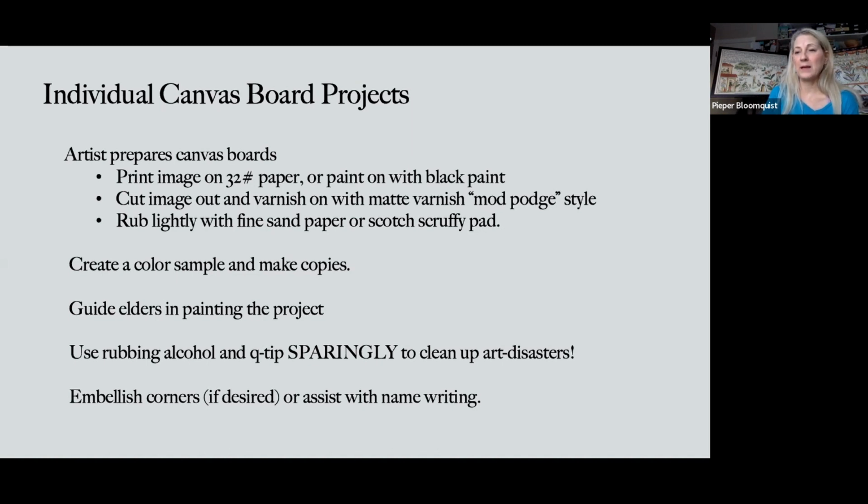And then I prepare all of those, bring them into a facility, have them ready to go, and then guide elders in painting the project. And then we use acrylic paints for that, and rubbing alcohol can be used to clean up the acrylic paints if we get messy corners and things like that.